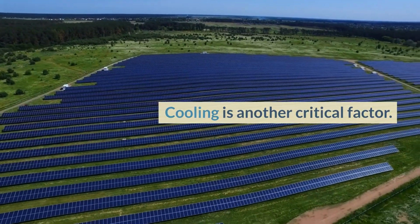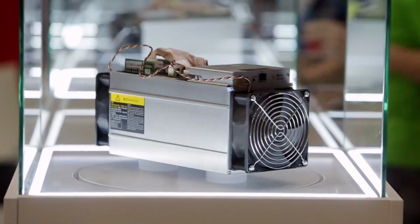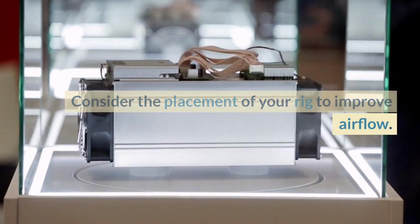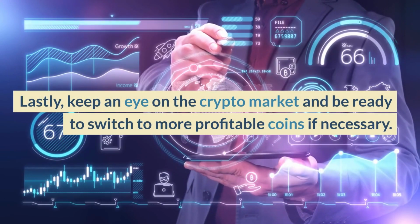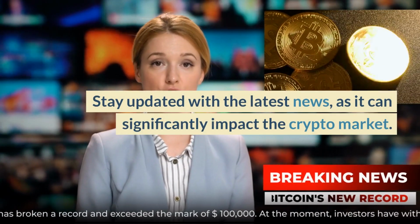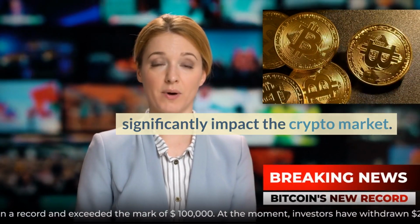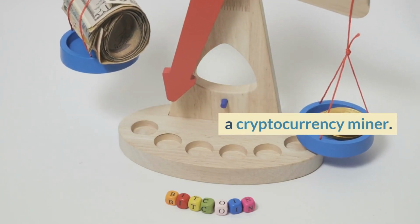Cooling is another critical factor. Ensure your mining rig has sufficient cooling to prevent overheating. Consider the placement of your rig to improve airflow. Lastly, keep an eye on the crypto market and be ready to switch to more profitable coins if necessary. Stay updated with the latest news, as it can significantly impact the crypto market, and that, folks, is your blueprint to making money as a cryptocurrency miner.